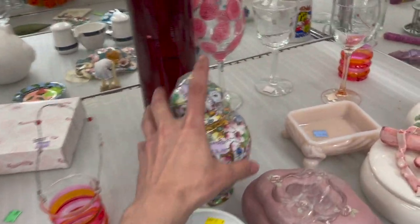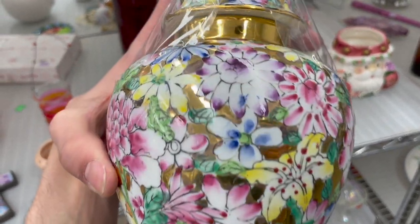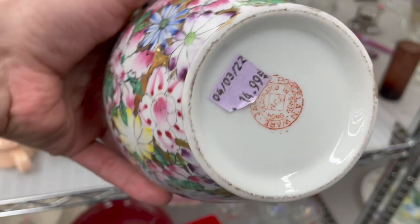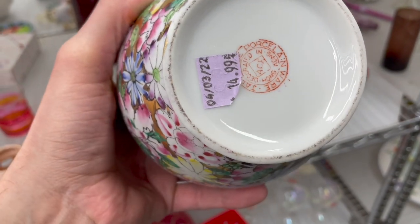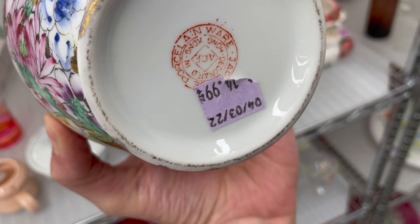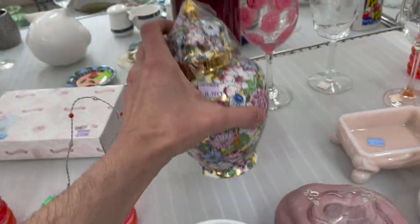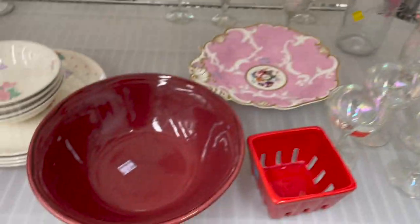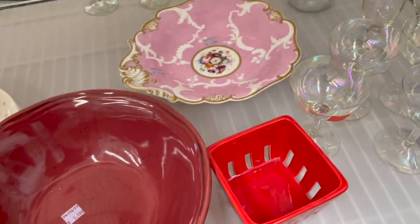What about this porcelain ginger jar? I like that, that's pretty. It's definitely hand-painted and you have the gold on there. Decorated in Hong Kong. Porcelainware. That's interesting. $14.99. Yeah, with the ballerina. Looked at this before. All right.